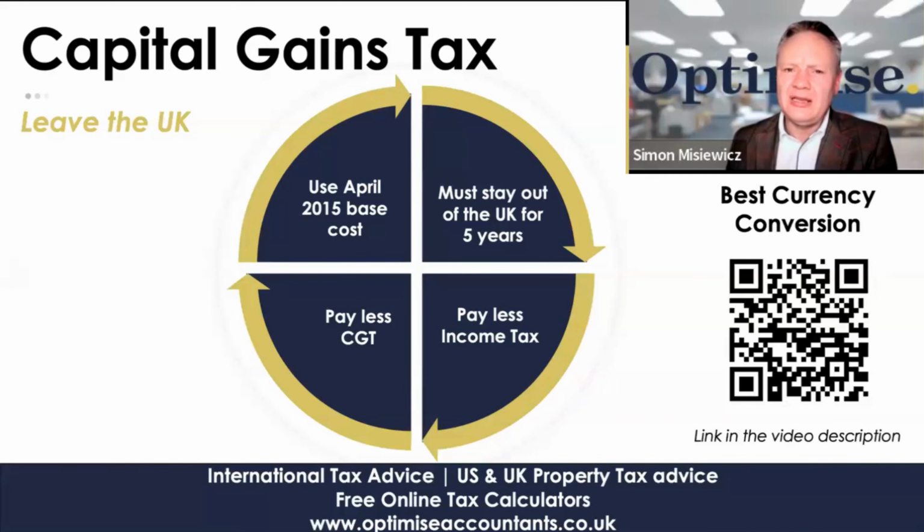Now, what happens if you leave the UK? Well, there are benefits here. What would happen is that you would rebase the cost of that property from, in this example, 1986, to a cost base of April 2015, when the property would have increased quite significantly. And we'll see how that really helps you later on.